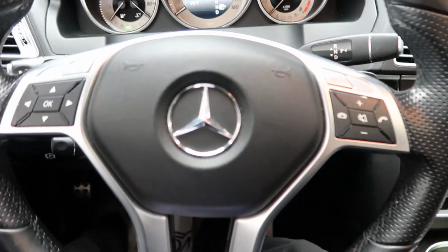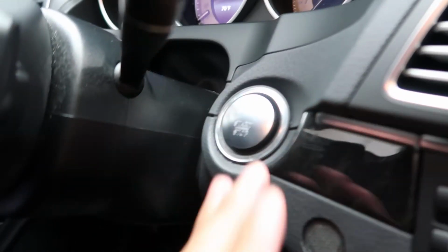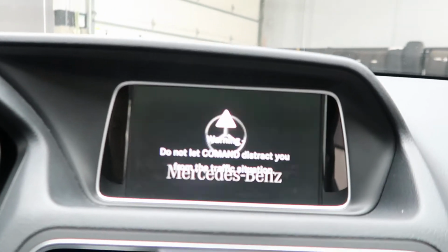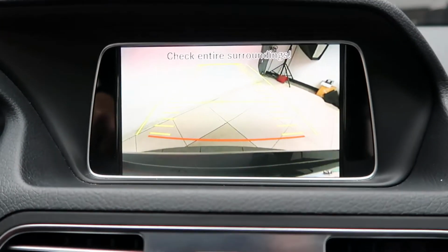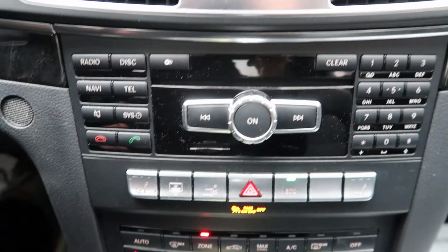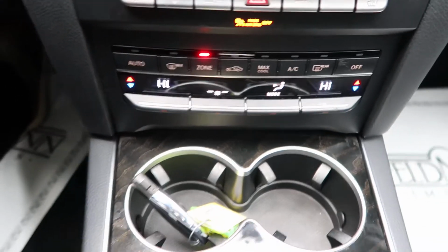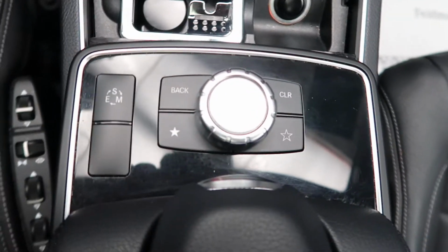We've got our steering wheel controls, paddle shifters for extra performance, a push start ignition, rear view backup camera, navigation, hard keys for our media display, heated seats, dual climate controls, cup holders, our turn wheel for our infotainment center.